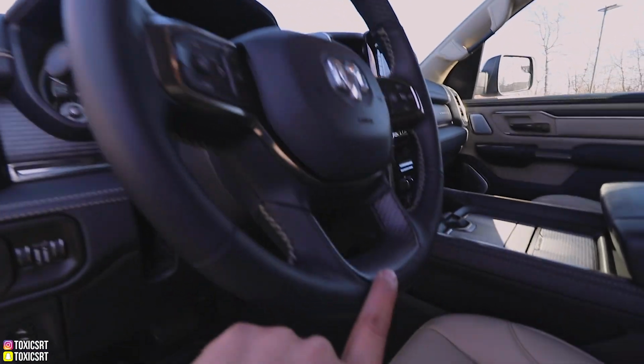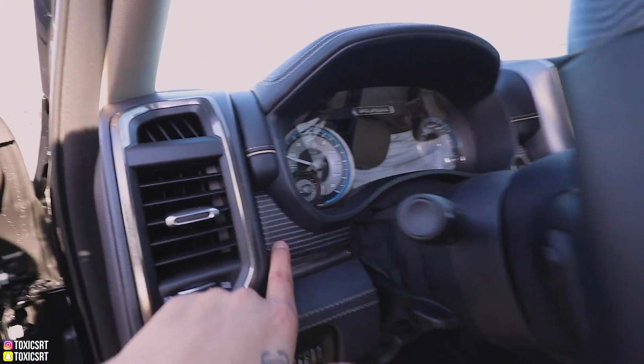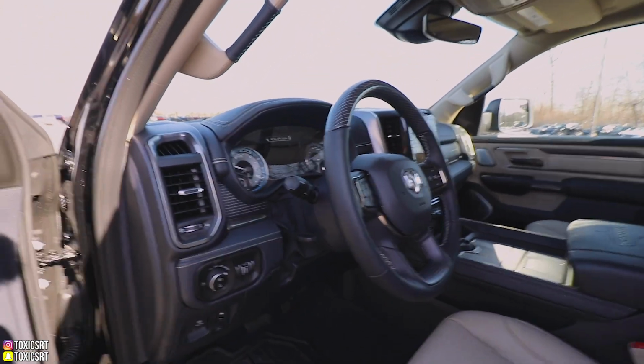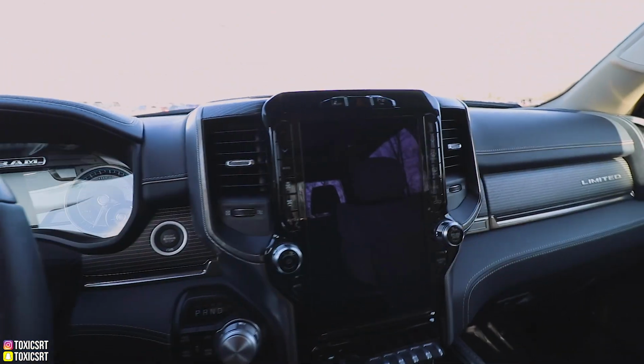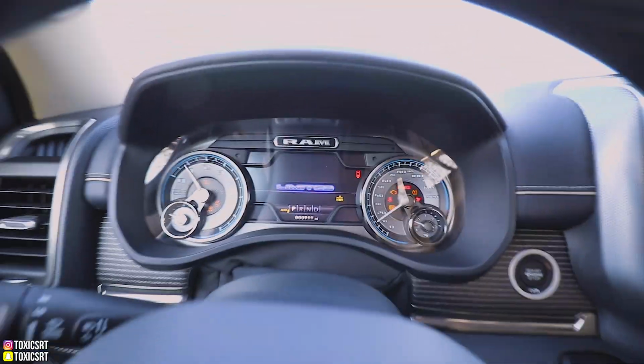More of the wood right here, or I don't even know if it's real wood, but we're gonna pretend it is. You got the leather dash. Just everything about it screams out quality. You got the mats right here, it says Limited right there. Let's hop in here. I gotta show you guys the screen real quick. So we're just gonna go this, that, and then it says Limited as soon as you turn it on.